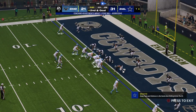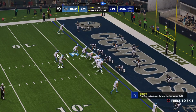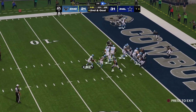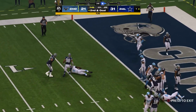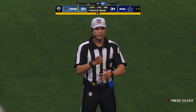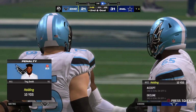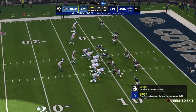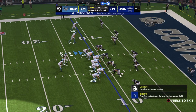Another shot from the 1 on 2nd and goal. He's going to try and take off with it. And the reinforcements come in as they're going to stop him behind the line. Holding. Offense. All right, just call the call. We're going to play. Come on now. A crucial penalty there as the hold backs him up for another 2nd and goal.